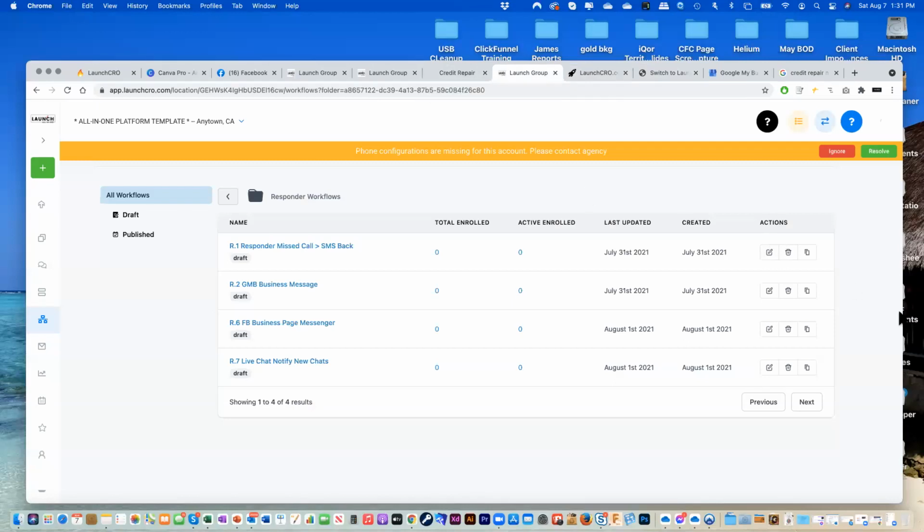Let's see. Anybody else have anything specific we want to see? Am I missing something?